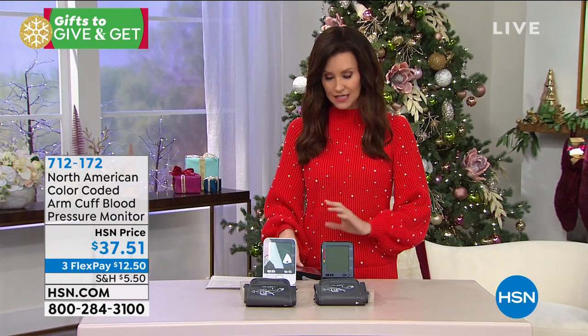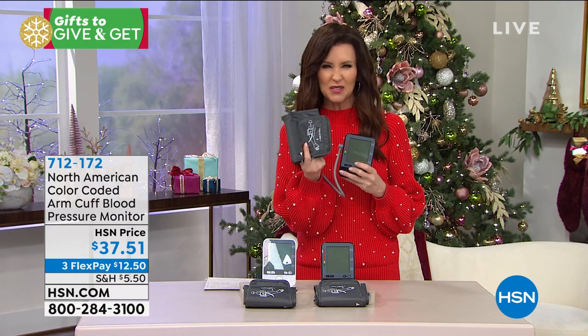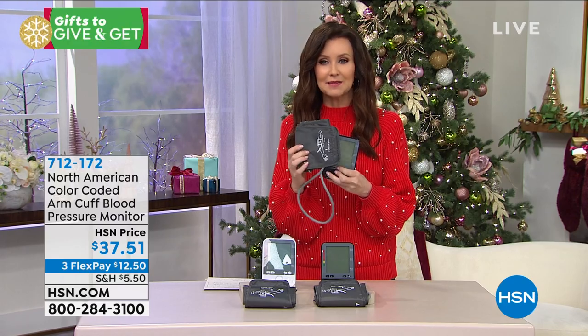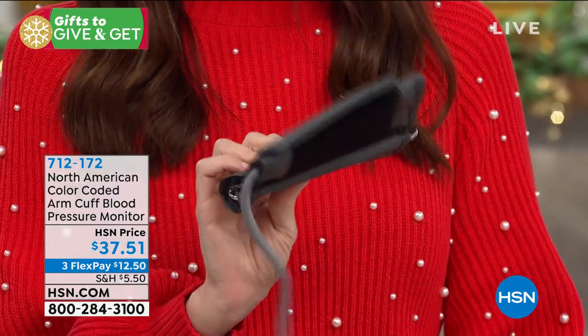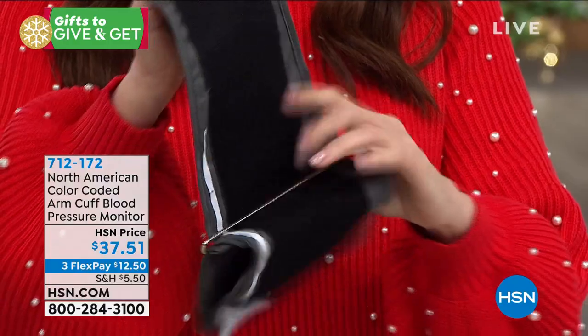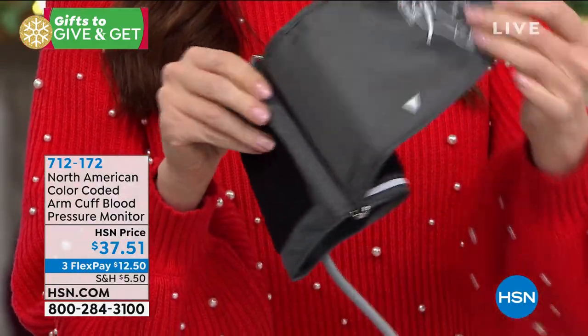She takes your blood pressure and she does it with an arm cuff. This is very easy to use. It looks like the one that the nurse is using, but you don't have to squeeze the little pump. You don't have to listen with any sort of stethoscope. You just put it right on. It is easy to use. And then you've got that nice, big, bright monitor as well. Very easy to adjust for all different sizes of arms.